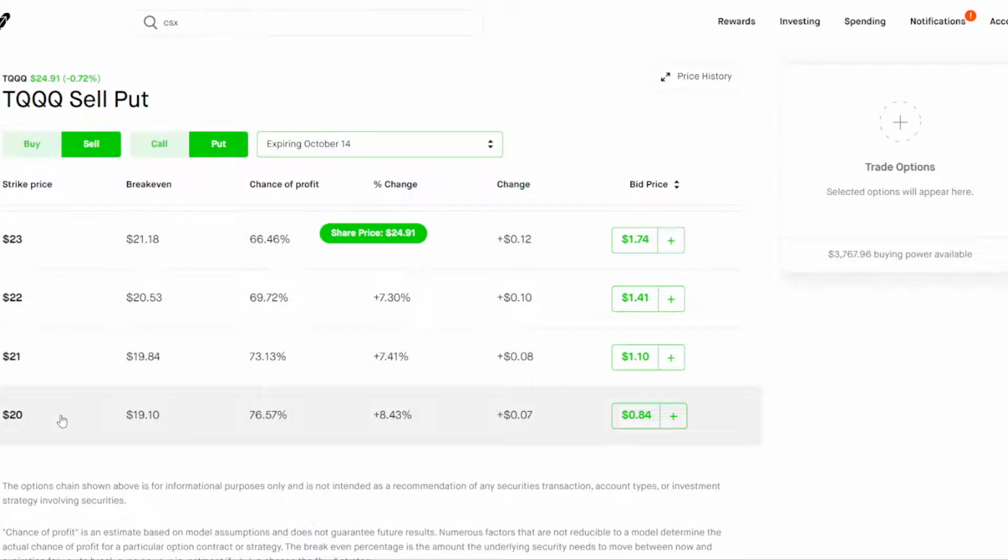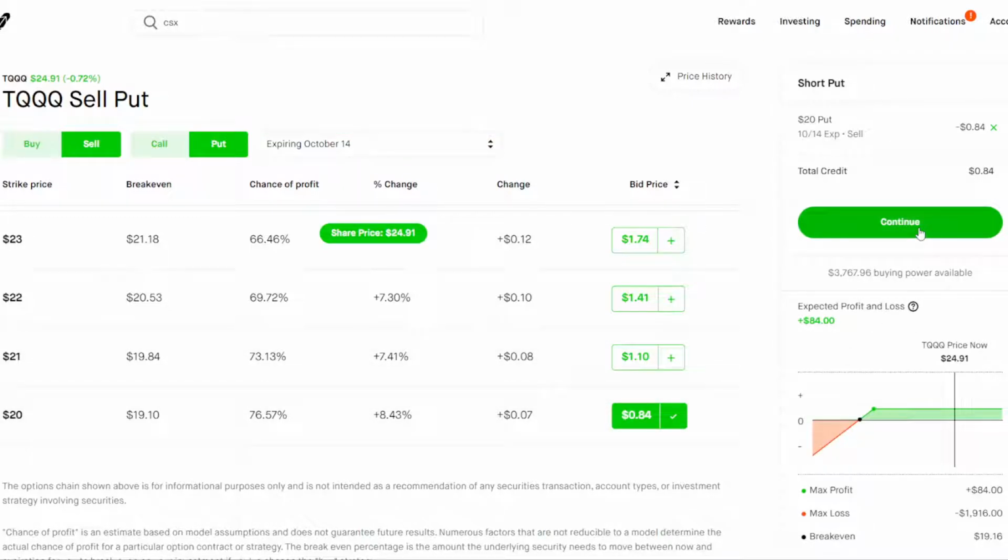So basically, when we sell a put, we're obligating ourselves to buy 100 shares of the stock at our given strike price. And if it doesn't go below that strike price by expiration, the option pretty much disappears. It expires worthless, and we pocket the premium for our trade, which is the optimal outcome. So we're going to be going all the way down the strike prices. We want to be a little bit safe. So we're going to be doing the $20 strike price for $84 of premium.